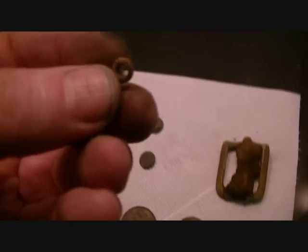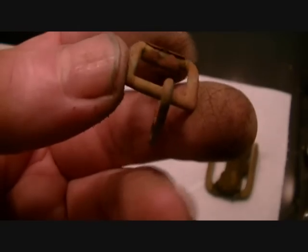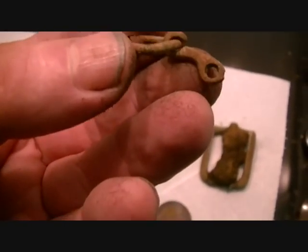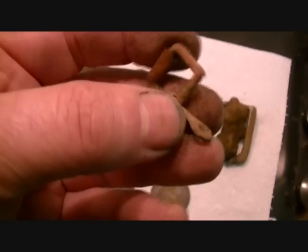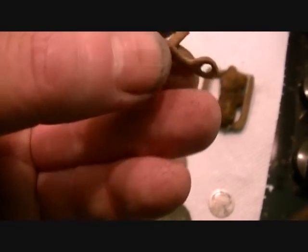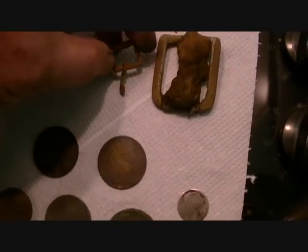Now, look at this tiny little buckle, and that curious connector on it there. Can't say I've had one that small before. Not in bronze, anyway. Someone will know what it is.